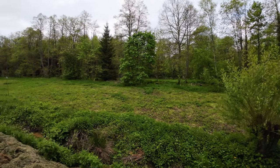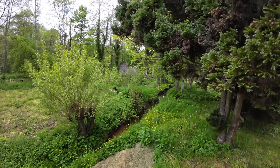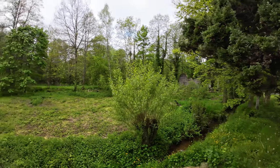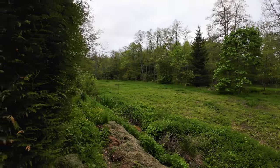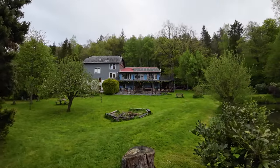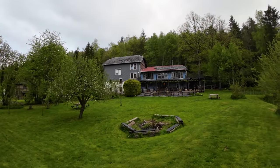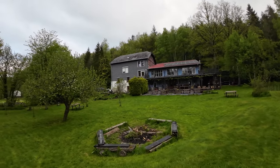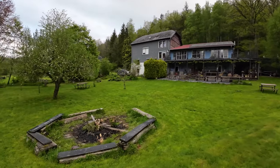Oh. So, there's a stream there. An old ruin in there. So, that is the place. Apparently it used to be an old brewery, and parts of that building are 400 years old. It's all very good.